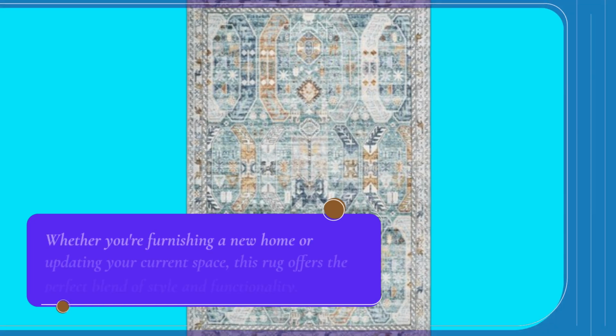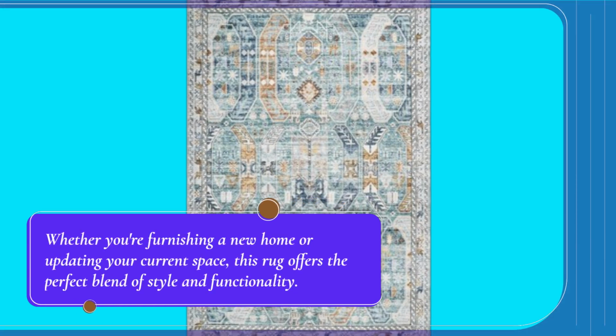Whether you're furnishing a new home or updating your current space, this rug offers the perfect blend of style and functionality.